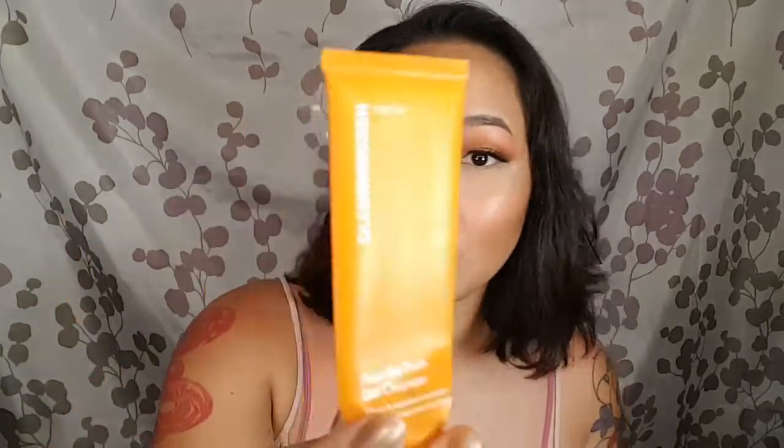The other Ole Henderson thing I did finish up was the Truth Gel Cleanser, and it was nice. I don't think it did the best, but does it work better than my drugstore products? No. And this travel size, deluxe size, whatever you want to call it, it retails for $5.